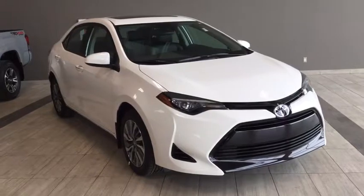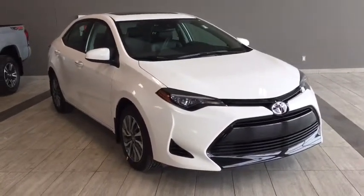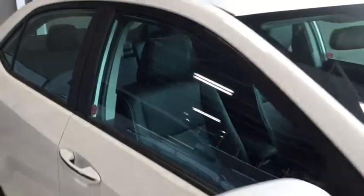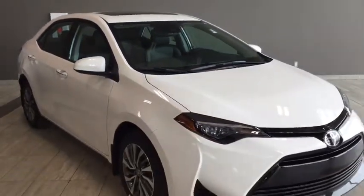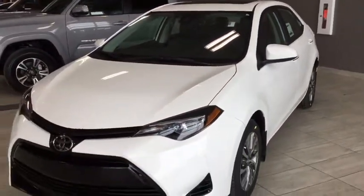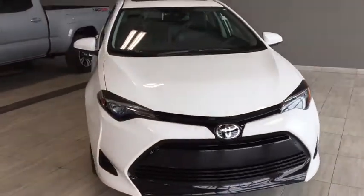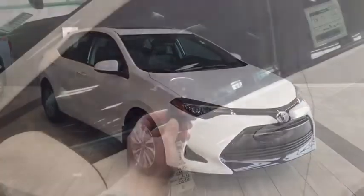Today we're looking at your 2018 Toyota Corolla LE with the XLE package. It's a 4-door, 5-passenger front-wheel drive sedan in a cool, calm, collected alpine white. Under the hood, you'll find a 1.8-liter inline 4-cylinder engine, and you'll be riding on top of 16-inch wheels. On the front there, you have your fully automatic headlights, as well as your built-in navigation system, your backup camera, and your heated steering wheel as part of your XLE package.